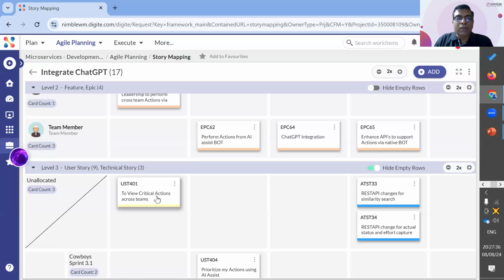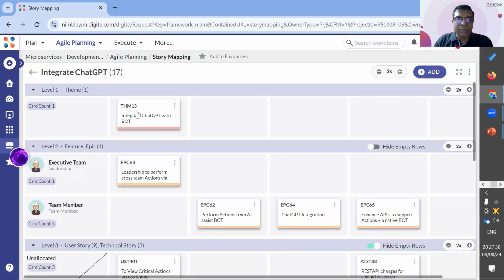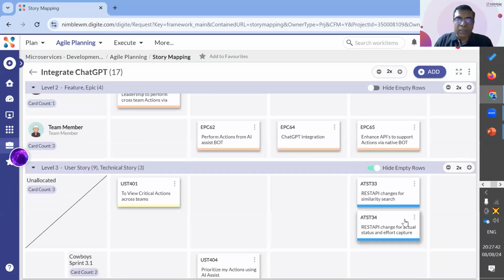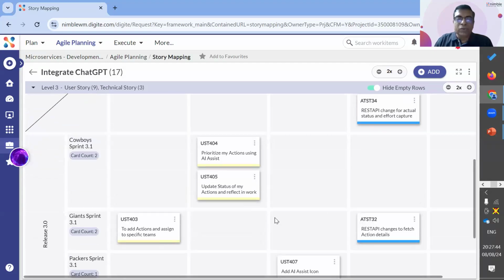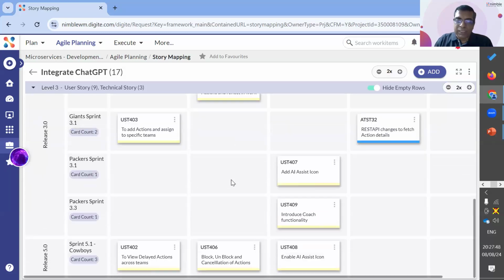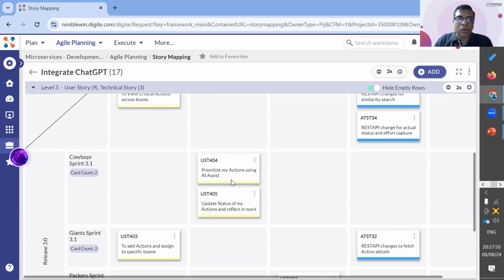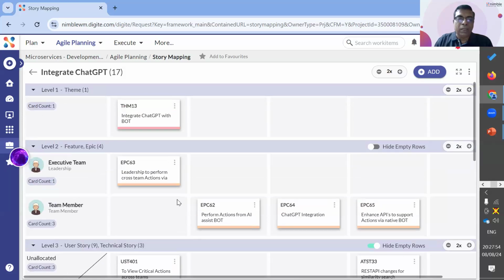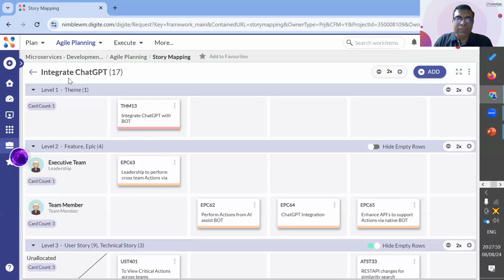Now, we also provide a visualization where you will be able to see for this specific requirement which of the stories are in the backlog, and which stories have been planned in the upcoming sprints and in which sprints they are being planned. So this gives you an indication on when these user stories will be delivered and when you will be able to complete the delivery of this entire requirement which has been given to you by the customer.